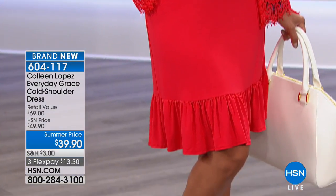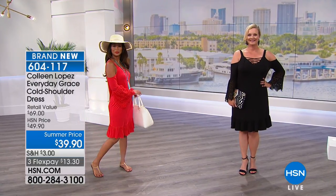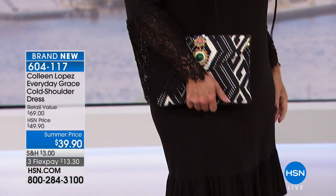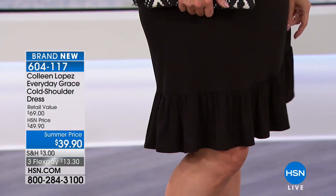It's ladylike and beautiful, but it has a little touch of sexy with a cold shoulder. And I love the tie at the top. The tie, you can kind of cinch that and wear it a little more closed or a little more open, depending on how much skin you want to show. I love the length of this. There's a little flounce hem.